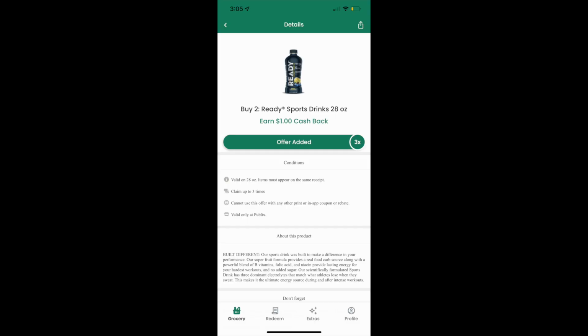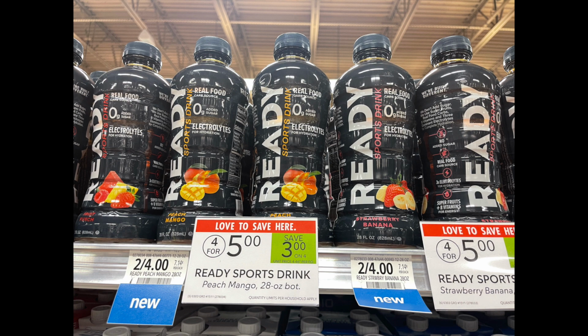Heading over to Checkout 51, you can submit this for $1 each. So you could do this deal up to 3 times, getting $1 back per bottle of this sports drink, and making it, like I said, just 50 cents for both or 25 cents each. So I think it's a great deal.